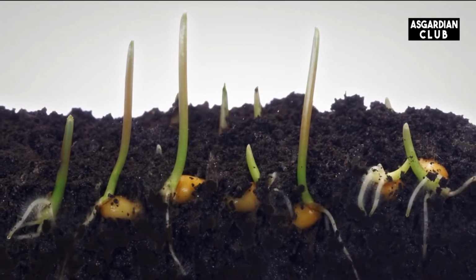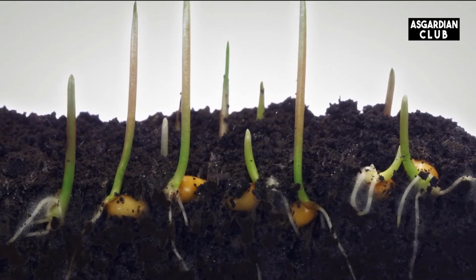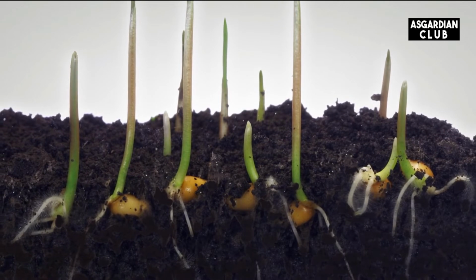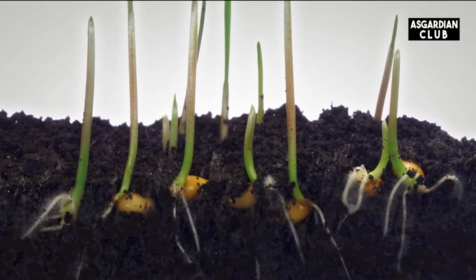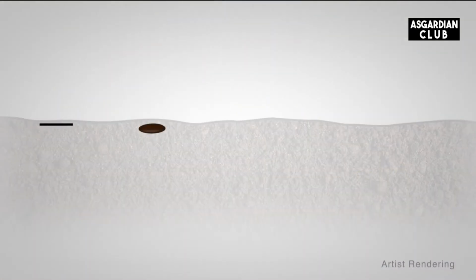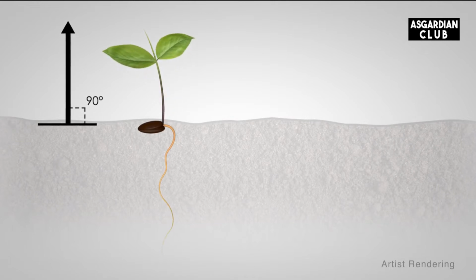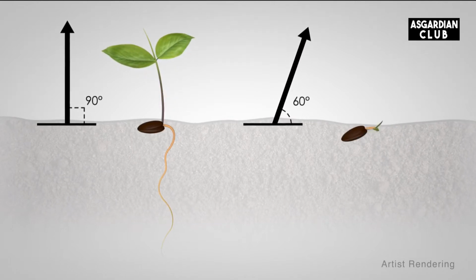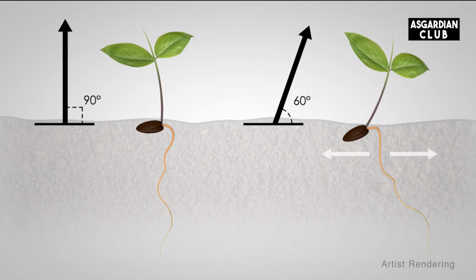Plant roots seek water and nutrients by growing away from where they're planted. To determine which direction to grow, terrestrial plants use gravity as a cue, and they use touch to maneuver around obstacles. In the late 1800s, Charles Darwin demonstrated that plants growing along a tilted surface don't send their roots directly away from the seed, but instead send them to the right or left.